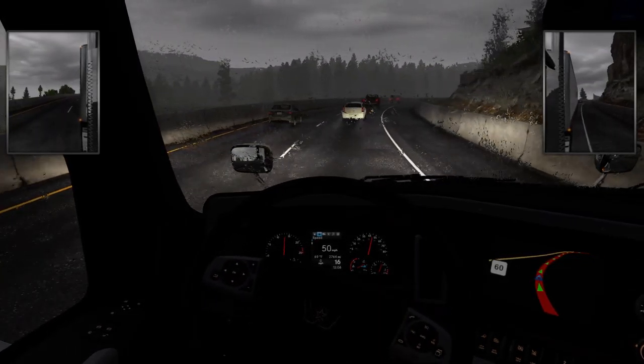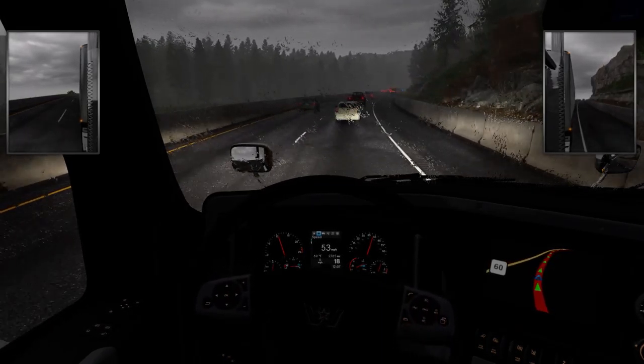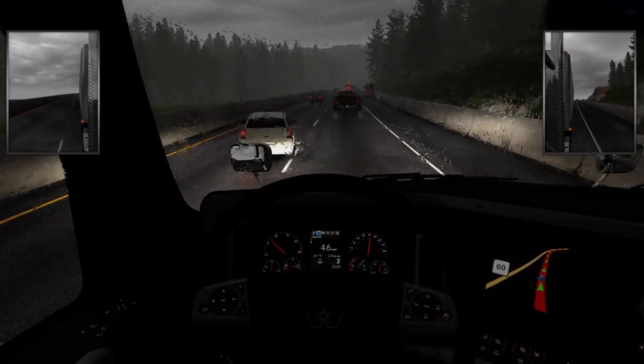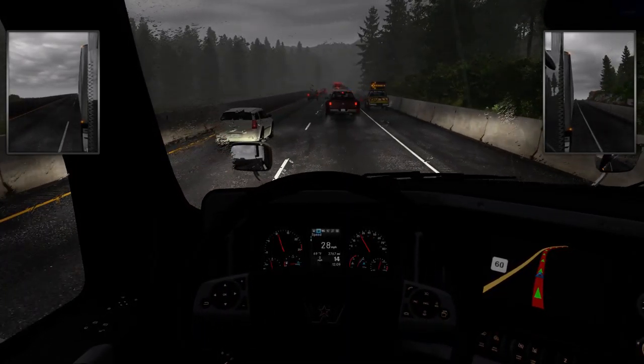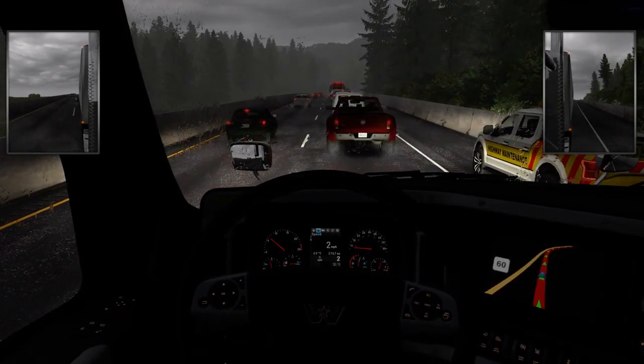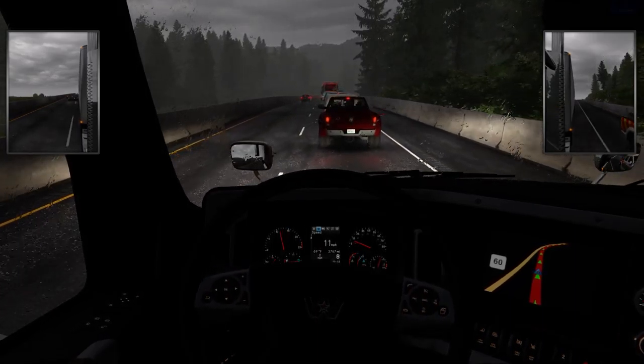I don't know what that is. That's bad. I don't know why it's doing that. They are supposed to fix some of this lag in that update, but that's got to be a mod causing that.